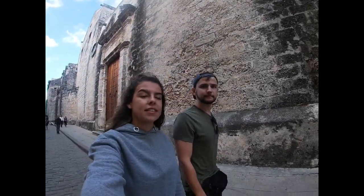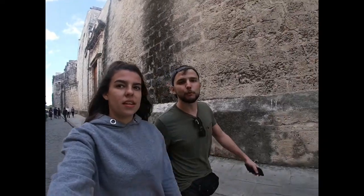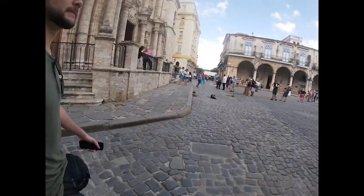So, we are on our way to find, what's it called? Castilla La Realfuesa. Yeah. It's our last full day in Havana, so we leave tomorrow, which is Saturday, which is the 12th, is that right? 12th, yeah. So we're just trying to find the castle.